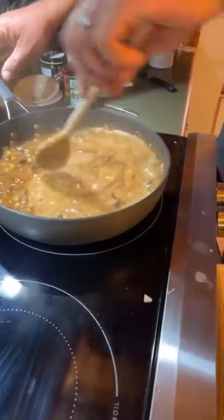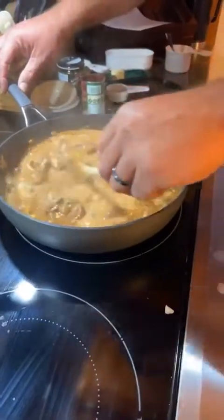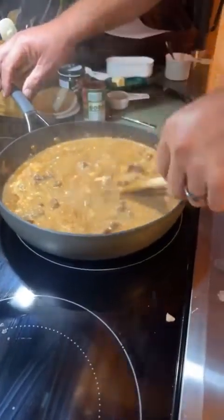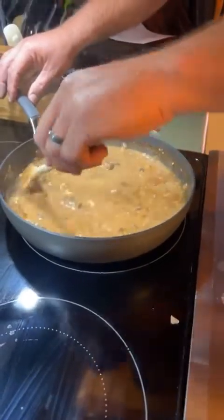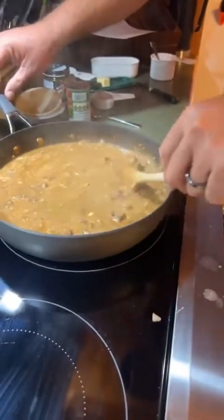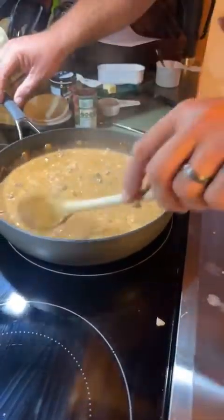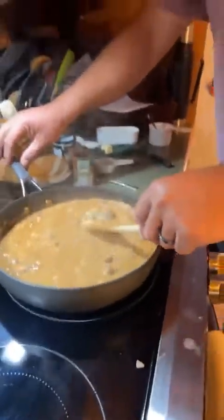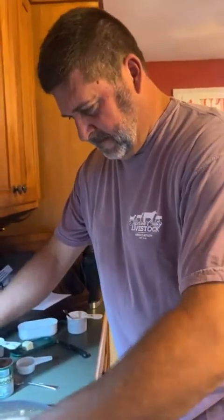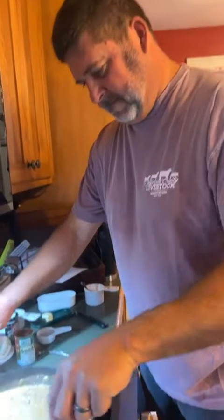So he has it incorporated. Smells good. Yeah, it really does. We talk about this all the time. Smell-o-vision. Smell-o-vision, yeah. It's still kind of on the thin side, but it'll thicken. It takes a little time to thicken, right? So we're just going to serve this over some egg noodles and we'll be done with it. So that's really what beef stroganoff is, and it's not complicated. It sounds complicated, but it's not.